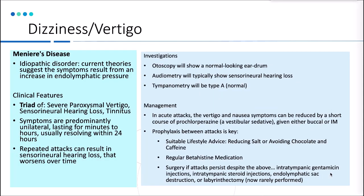Meniere's disease is an idiopathic disorder that comes with a triad of severe paroxysmal vertigo, sensorineural hearing loss, and tinnitus. Symptoms are usually unilateral, and they can last minutes to hours, but they usually resolve in less than a day. Repeated attacks can actually cause sensorineural hearing loss. Investigations look normal, but you might see some changes in the audiogram depending on how long they've had it.